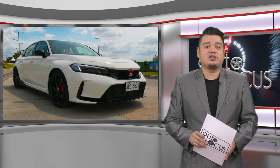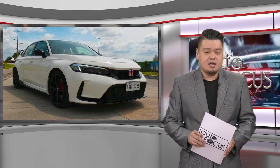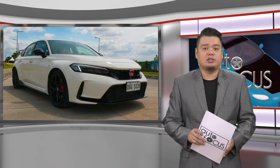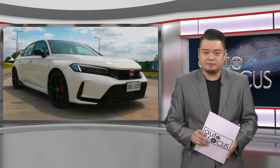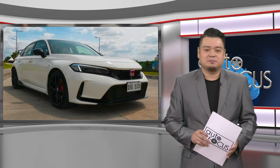The 2023 Honda Civic Type R 2.0 VTEC Turbo with Honda Sensing comes with a great many features and attributes. But is it worth all the wait and hefty price tag? Only those who've taken their dream ride can answer that question.